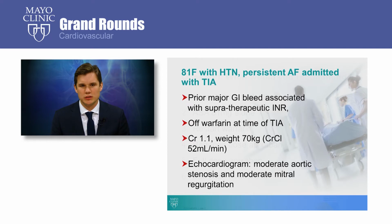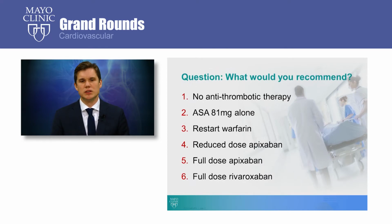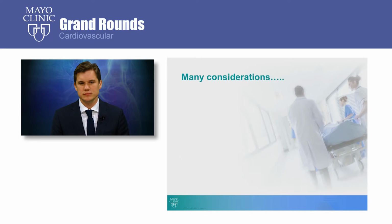What is the best drug to treat this patient with? She is not somebody who perhaps would have been well represented in the clinical trials. But what would you do in your daily practice? No antithrombotic therapy, aspirin at low dose, 81. Would you restart warfarin and perhaps take efforts to control her INR? Initiate a reduced dose of apixaban, or full dose of apixaban, or perhaps full dose rivaroxaban.